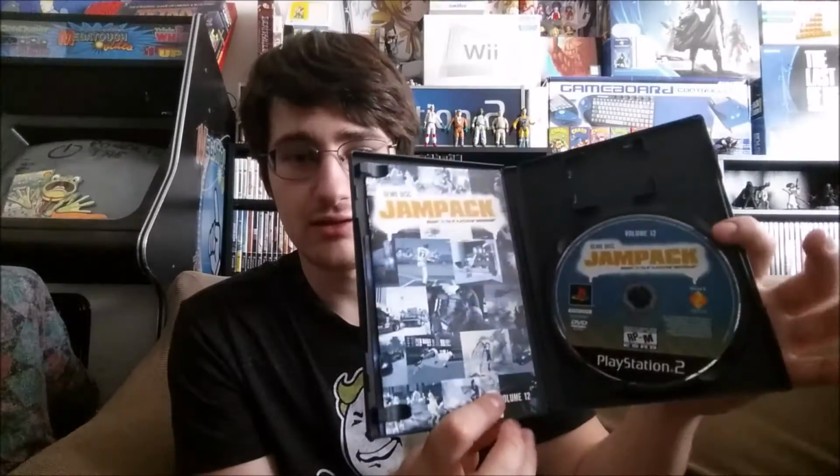And then in the free box, they randomly had this. This is Jam Pack Volume 12. If you don't know, Jam Pack is basically a huge demo disc that PlayStation used to put out. This one's for the PS2, obviously, so I guess it is complete. I don't know if I'll be collecting these or not, but they're fun little obscurities to have.